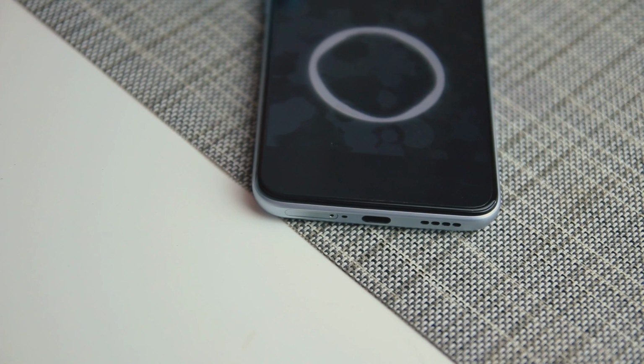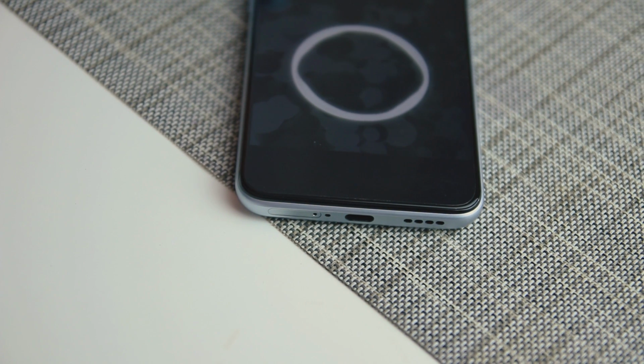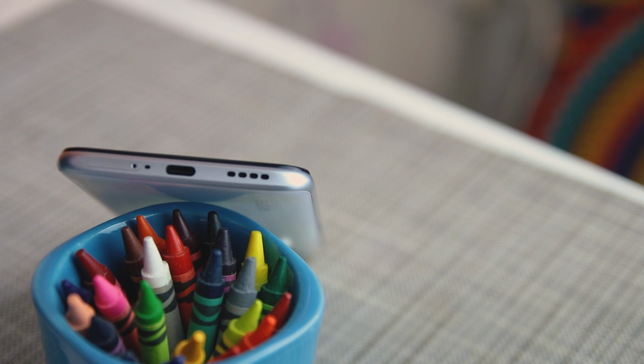The audio on the device is good. It has decent bassy sound but we don't get stereo speakers. This is something that most flagships have. Although the sound is loud and crisp and it doesn't get distorted at max volume, it also has Dolby Atmos software.